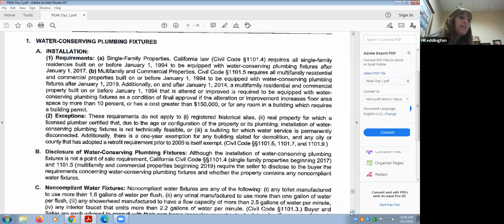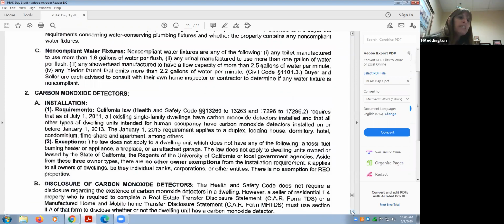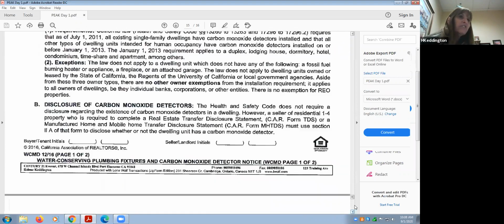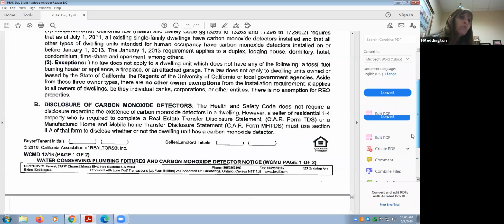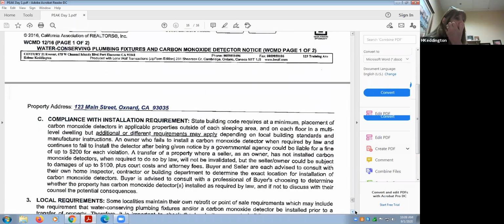This is a paper you must give at the point of sale. You're going to get it from the seller. They should give it to you with all the disclosures. And they're disclosing whether they have low flow toilets, low flow sinks. They don't have to change them here in Ventura County. In LA County, they have to change them out. I don't know of any other counties. Fred, you're out by LA County. Do they? It's actually LA City they need to change it out. City does, okay.